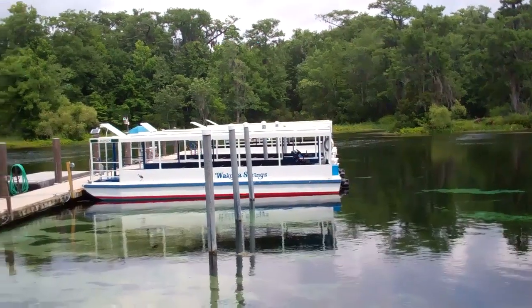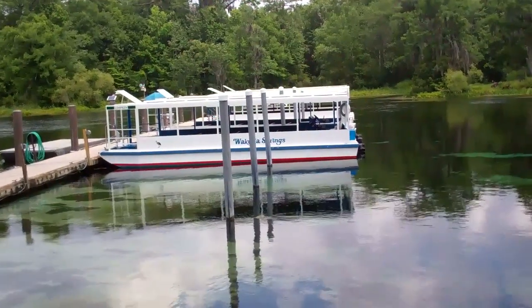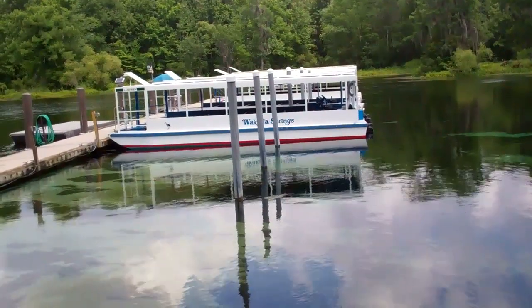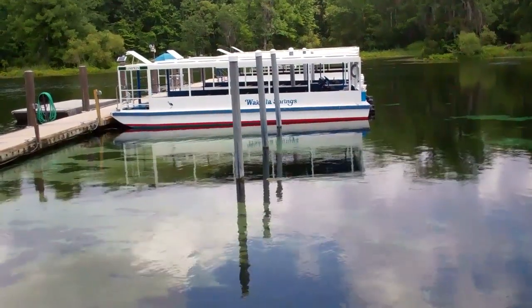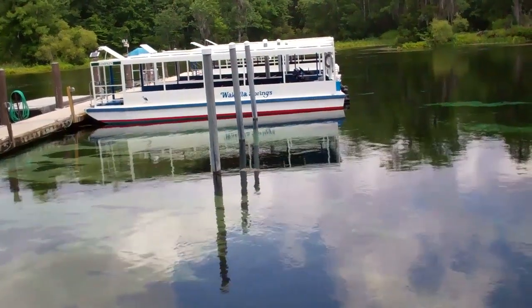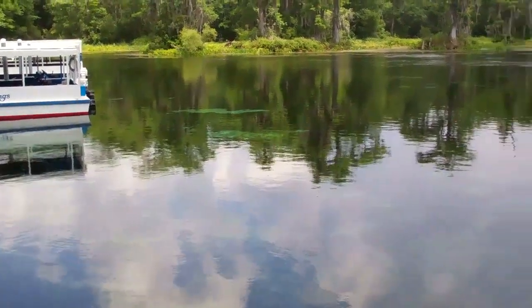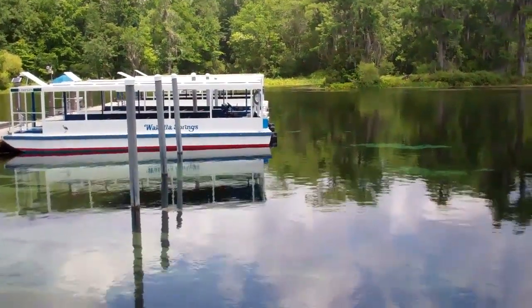We are going to take a boat ride along the Wakkula River. The spring forms the Wakkula River, which runs about 5 kilometers or so, and it joins the St. Mark's River, which is a small river that runs for about 10 miles. Eventually the St. Mark's joins the Gulf of Mexico. So we are going to take the boat ride down the Wakkula River.